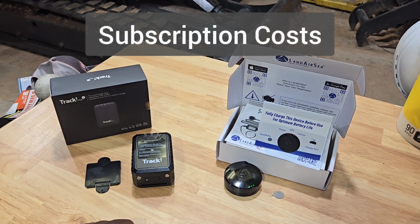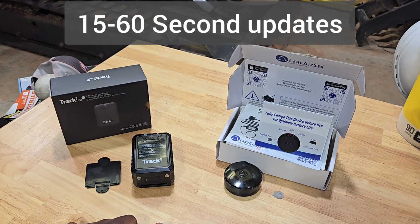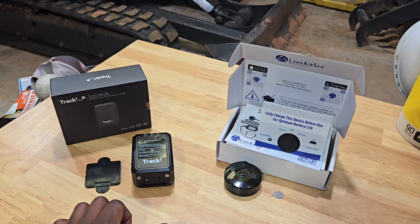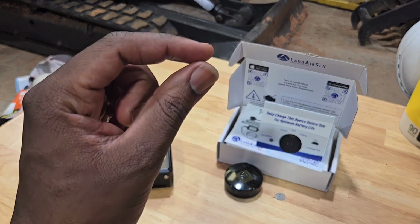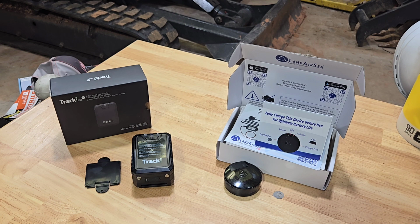So the next thing I'm going to talk about is the subscription costs. The subscription costs seem to be based on the update times. So with Tracki, you can go anywhere from 15 to 60 minutes. And again, this is all based on this video at this point. Of course, anything can change. So that's how many times you actually get a GPS coordinate out of these devices sent to your phone or sent to the website.